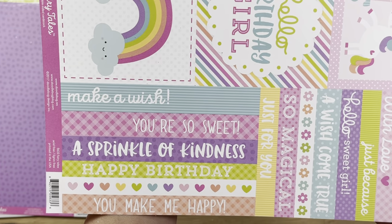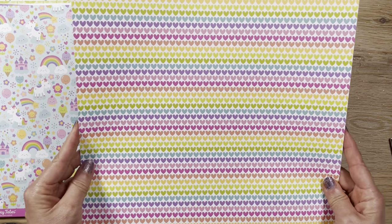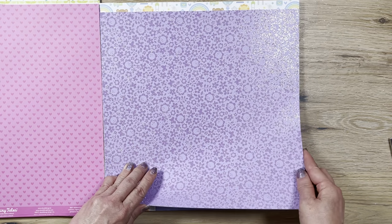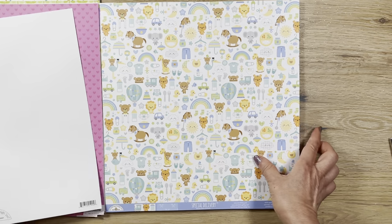Right, these are what it said here. These are some cute hearts paper, and then tone on tone hearts in the back. And look at how beautiful this purple glitter paper is. That's my daughter's favorite color.